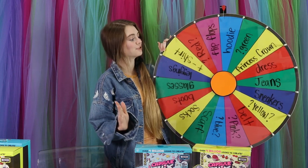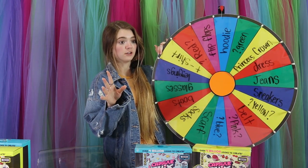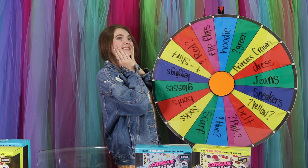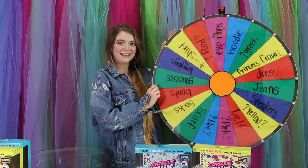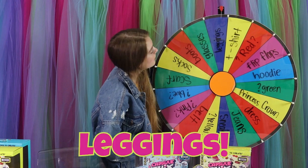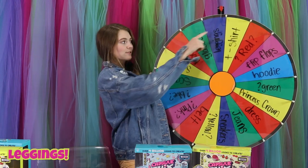So we get to spin the mystery wheel multiple times until we get at least shoes, a top, and pants, and an accessory. So we'll see how many it takes. I don't even know. I'm so nervous. This mystery wheel. Oh no, okay. Ready? 3, 2, 1, go! Oh no. Leggings! Okay, I love leggings. That's actually good. Okay, so leggings.